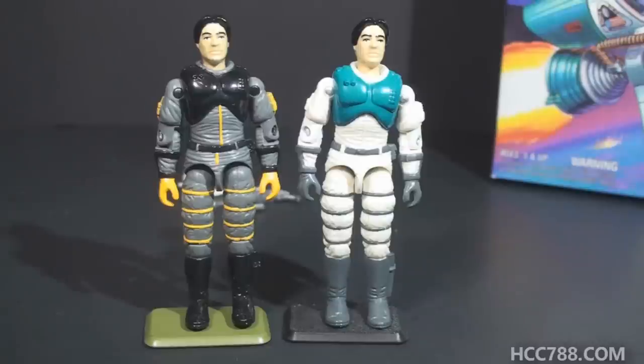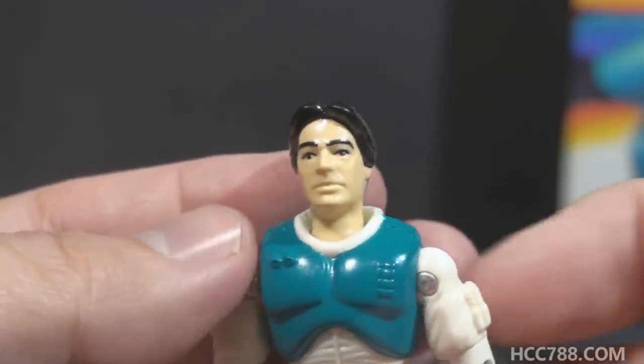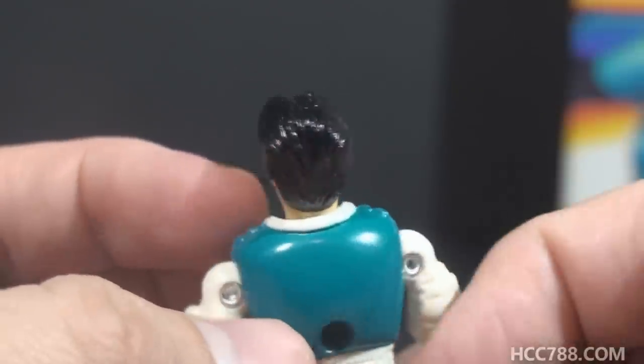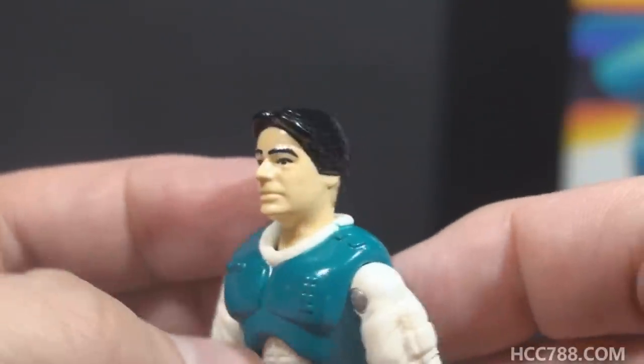Let's take a look at the sculpt, design, and color of Sci-Fi version 3, and just to reiterate, it is identical to version 2 except for the color. It even still has the 1991 copyright stamp on the inside leg. On his head, he has black, beautiful, feathered hair. He looks like he's in a shampoo commercial. This is an excellent head sculpt.